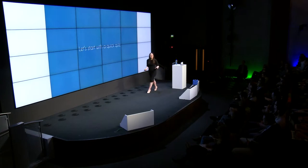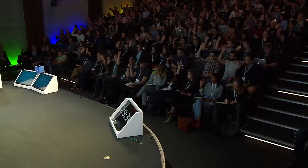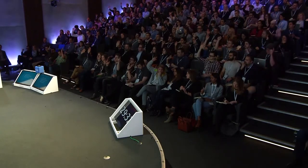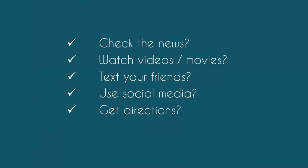By show of hands, put your hand up if you use your mobile to check the news in the mornings. Okay, that's a lot of people. Watch videos and movies. Okay. Text your friends. Use social. You might as well just keep your hands up. Get directions for things. Buy things. Even boring things like insurance.